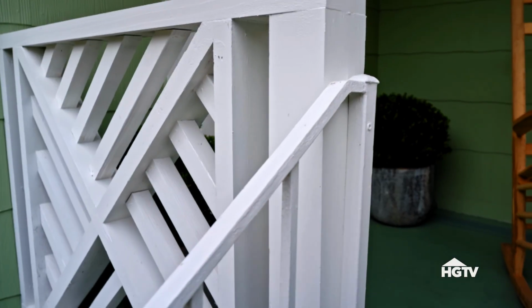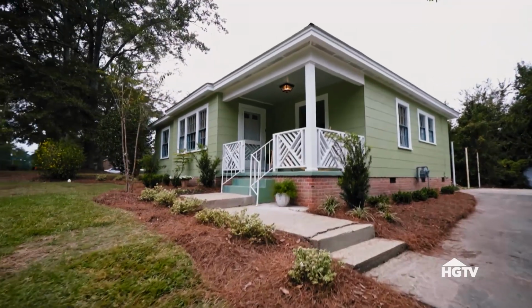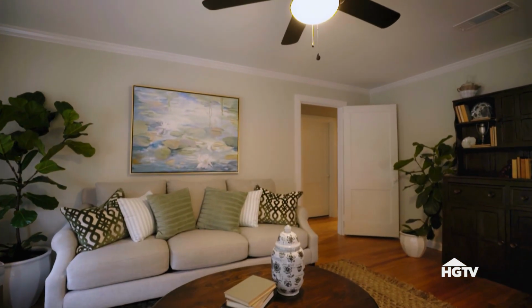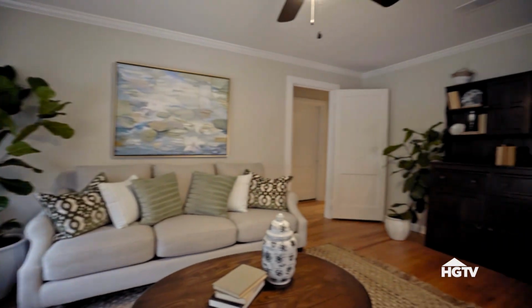I especially love the Chippendale pattern and the railing. Yes, Ben and the guys did, too. I love that pattern. Oh, it's gorgeous. It's perfect. Good. It's totally transformed. It really is. Oh my gosh, it's so pretty. Oh, wow. Oh my goodness. Oh, Erin, you have outdone yourself.